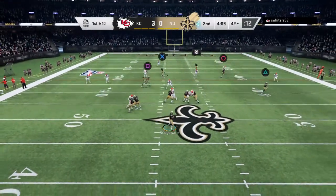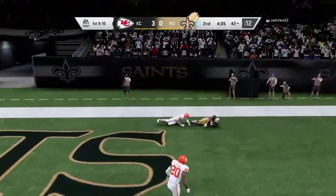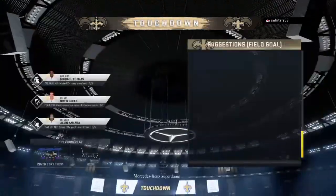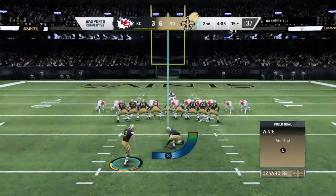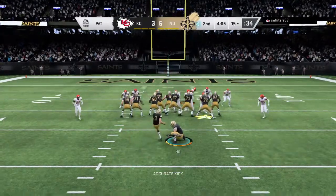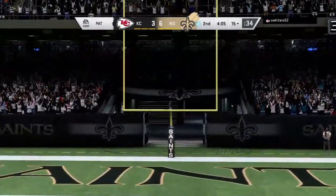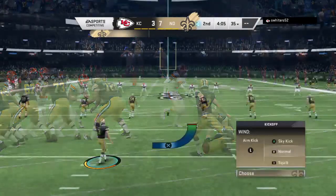Out of the gun, Bridgewater. He'll take a shot for the end zone. And he's got him. It's caught in the end zone. Touchdown, New Orleans. Ted Ginn, 42 yards. And the Saints have taken the lead. Lutz good on the extra point, and that makes it a 7-3 lead.